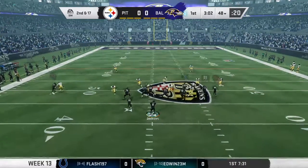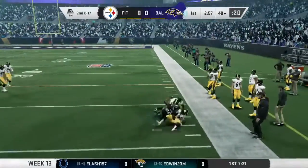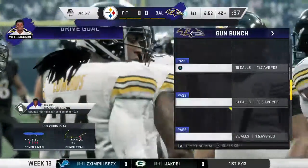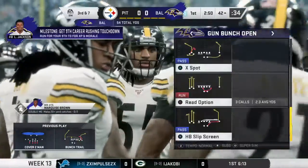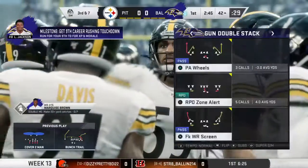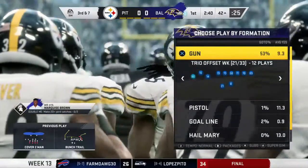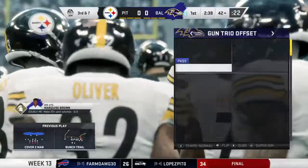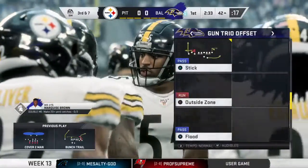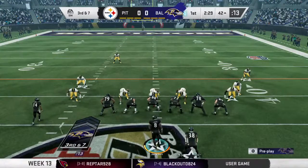From the gun, it's Jackson. That'll be taken in there by Miles Boykin. Without the previous penalty, that would have been a first down. Instead, it's just a gain of 10. And they'll need to get to the 35 if they want to keep this drive going on third down.